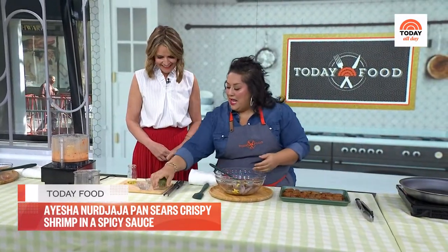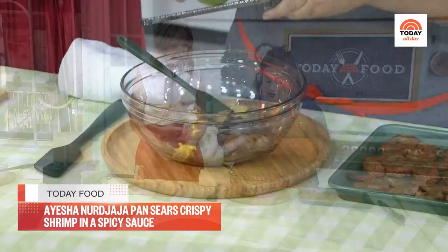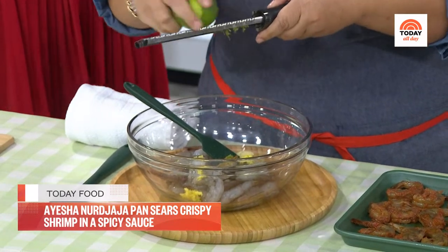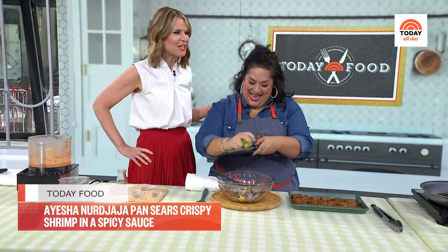If I tried to make this, it doesn't taste like this. I promise you it will. This is why it's so simple. We have ginger, garlic, a little bit of cumin and coriander, and I'm going to throw in some lemon zest. Oh, that's lime. Sorry.